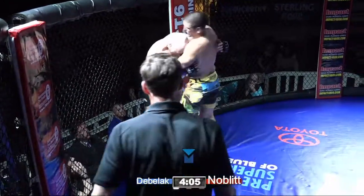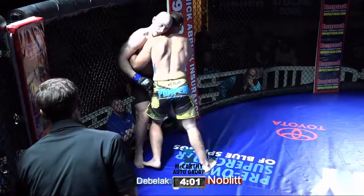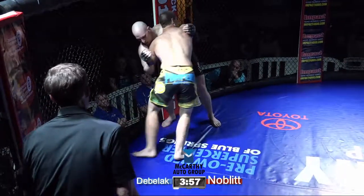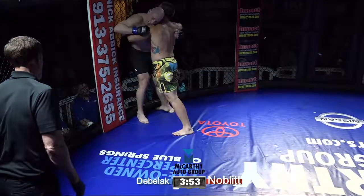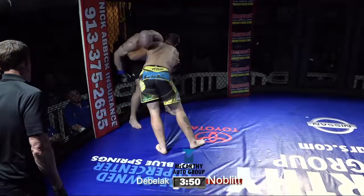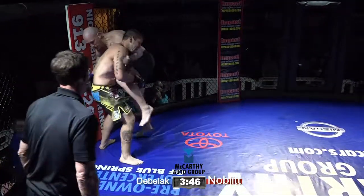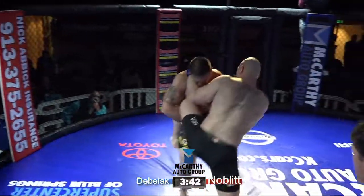Noblitt is doing a great job at establishing his forehead with that head position, and he's looking to fish for his underhooks. Debelak seems to be game in this exchange, but seems to be a little bit outmatched. Let's see if he can get the separation and look to trade hands. Noblitt looks for the single leg, and he looks to run the pipe. His head is not tight. Now it's tight. Looks for the inside leg trick, doesn't get it.